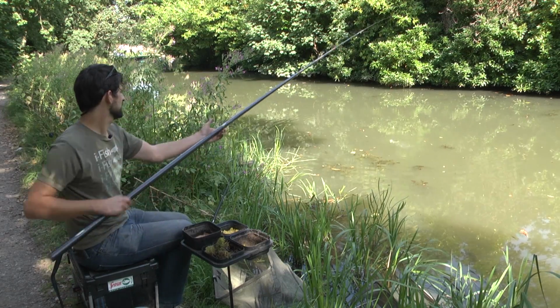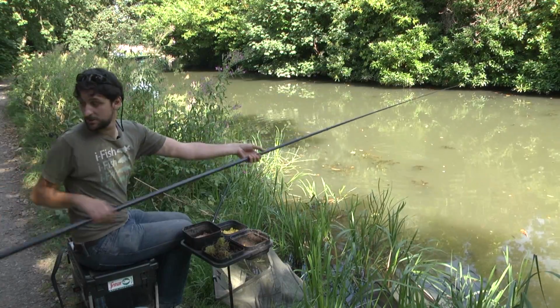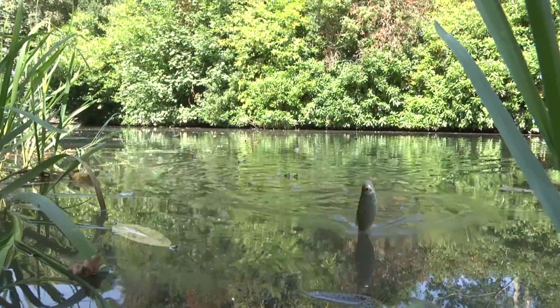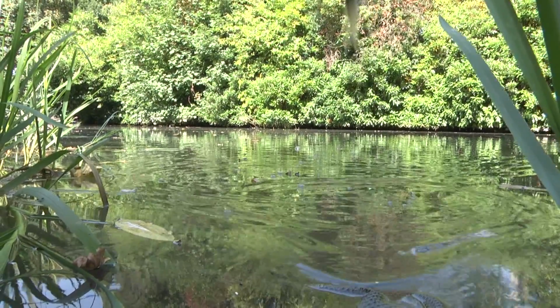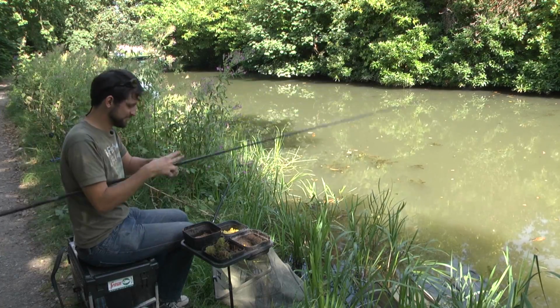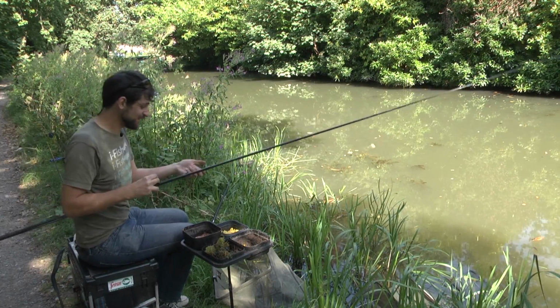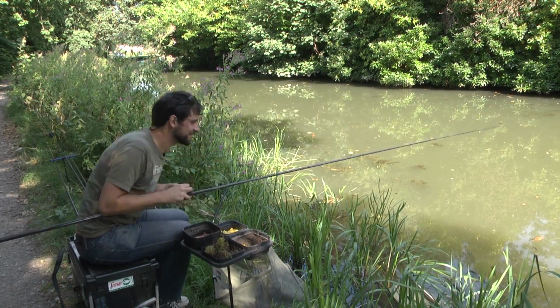There's another little roach. Literally non-stop at the moment. They just keep on coming. This is good fun. Everyone's so obsessed with big fish these days, but I actually do love a bit of tiddler bashing.